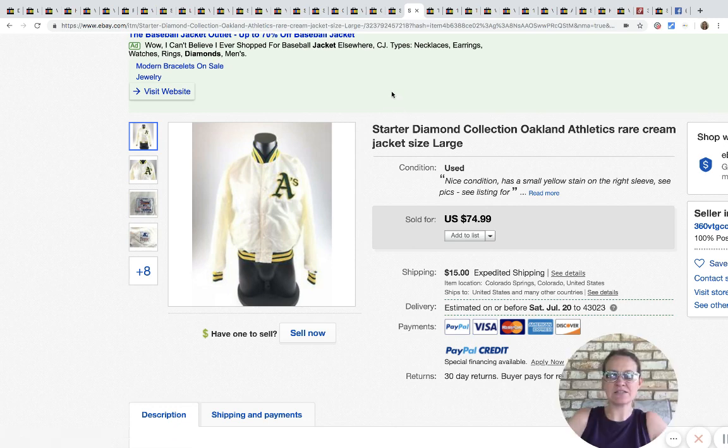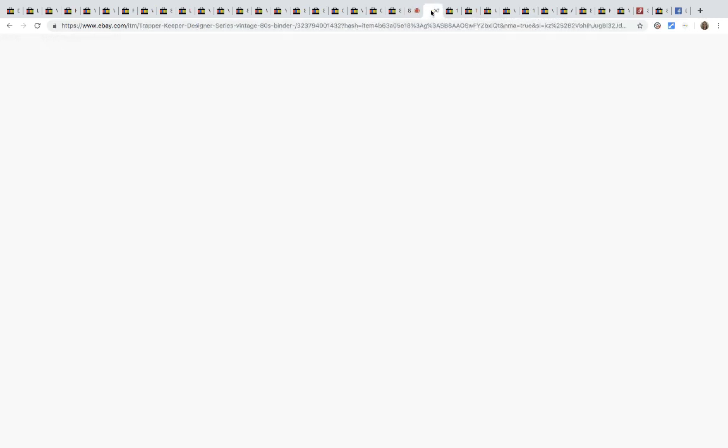This Starter jacket, which is super cool. He got it at the bins, and he took a best offer of $65. This next one I love.